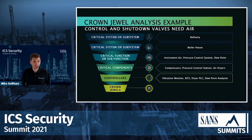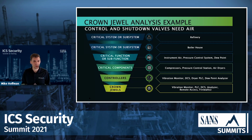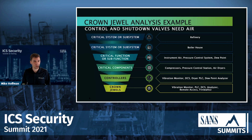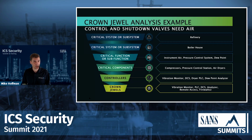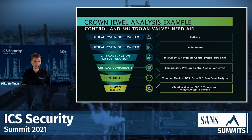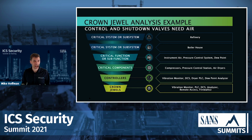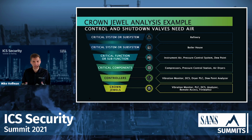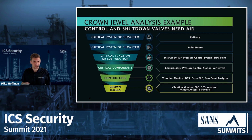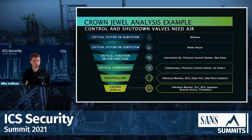And then we look at the actual crown jewels, those areas that we really need to protect. We've identified these controller systems, and now we go into the crown jewels. The crown jewels are those areas that, from a cyber perspective, we want to be looking at, and we want to make sure we have preventative, detective, and responsive and recovery measures around them. So we have the vibration monitors, PLCs for the dryer skid, definitely the DCS system, and analyzers. A lot of analyzers these days actually have Ethernet capability and communications. Then we get down into remote access and also the firewalls, those paths of communication coming in. All those areas are what we need to identify as the crown jewel, because if we lose instrument air, the whole plant goes down.